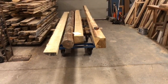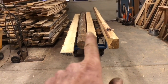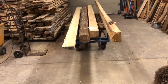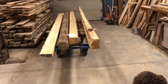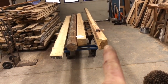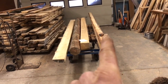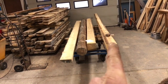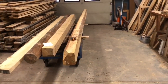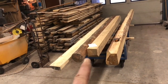Right, things have not gone exactly as planned. So I got these two in that would make up the four posts, except this one's pine and this one's fir. That's not going to work for me. So I've gone and wangled this huge piece of pine out of the camp store, and that's long enough to make all four posts. And it's got enough width and girth, depth to do what I want. So I'm going to put these two back.